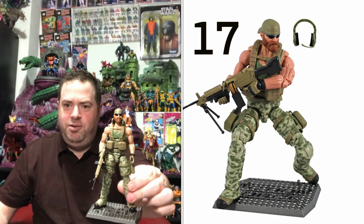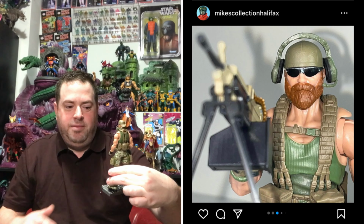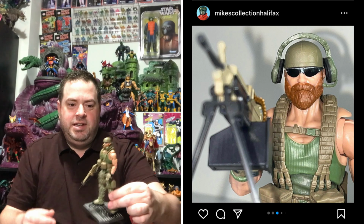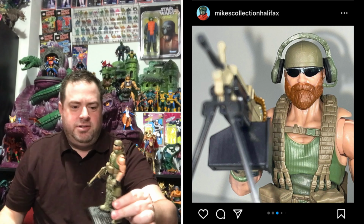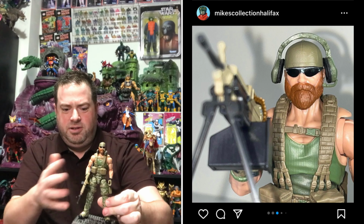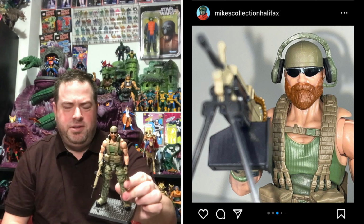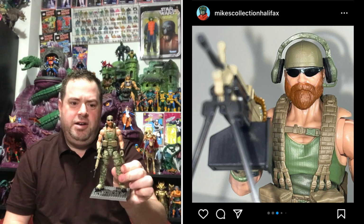His sculpting is so great. Even though he does have a lot of reused parts from other figures, there's just something about the parts they used, with the paint job and the accessories. You'll notice I've got these little earphones on him right now, with a communicator. He's got a really cool machine gun, a little pistol, all kinds of extra clips. I love the sculpt with the backwards ball cap and the sunglasses and the beard. He's just a big burly dude, and he's a great figure. And yeah, that's why he made my list.